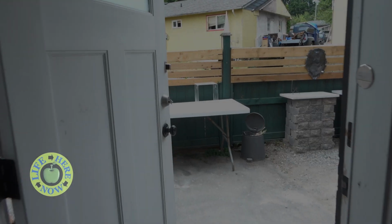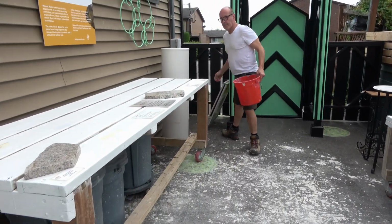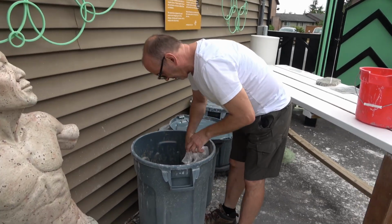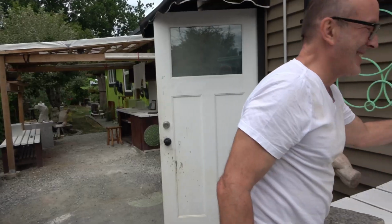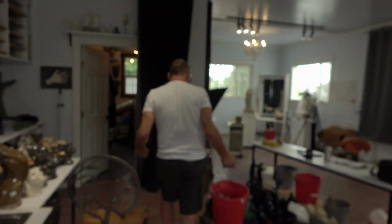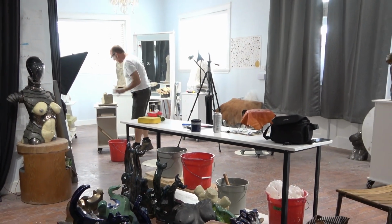I've been out of clay for months because of COVID. Well, I will do a female figure. Okay, now I can work.